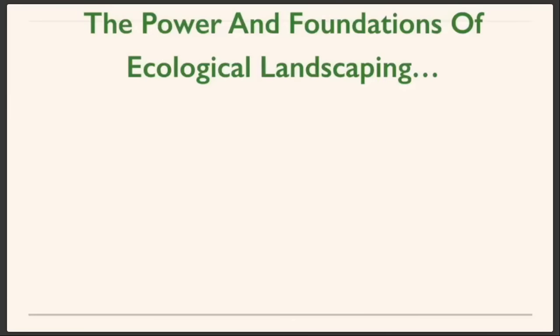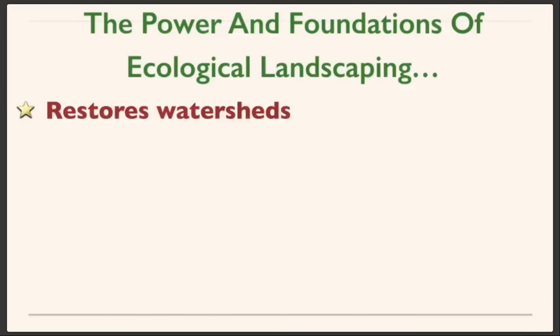So let's keep going. What else? We can restore watersheds through our ecological landscaping. And this is a pretty huge deal because a lot of watersheds are really in peril due to the runoff patterns of our communities, right? Water runs off of roads and industrial agriculture and houses, and it carries with it all these pollutants and sediment, and it can really destroy watersheds.